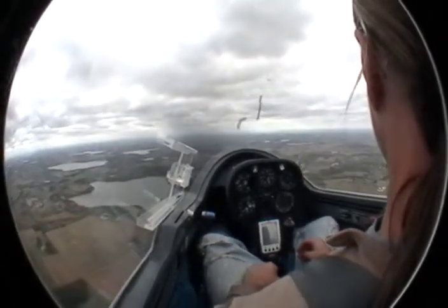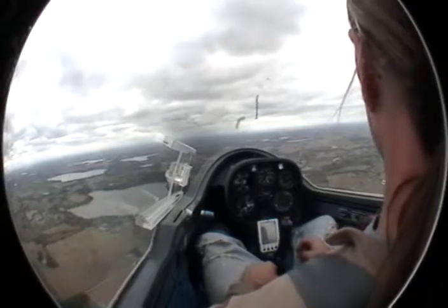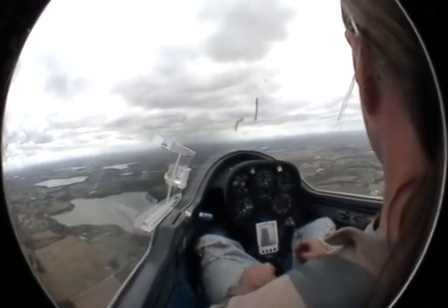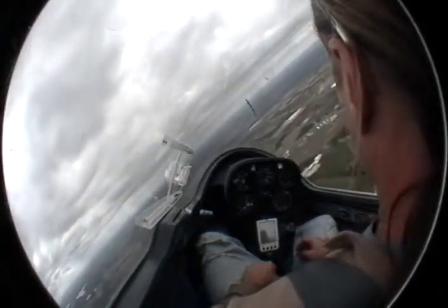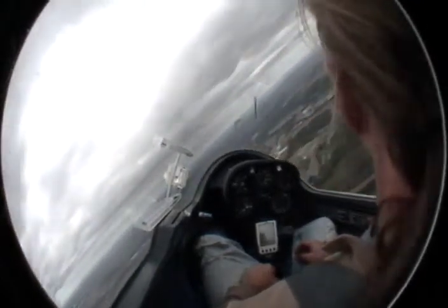We're always looking for circling birds or cumulus clouds or parking lots that are going to heat up in the sun. And here's our lift. Look at that. There's 200 feet per minute. Yeah. All right. Let's see if we can get it racked up in this guy.